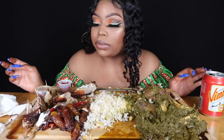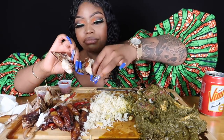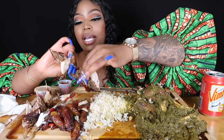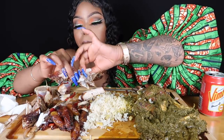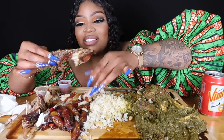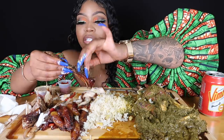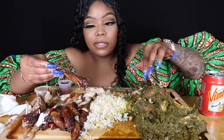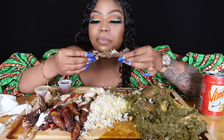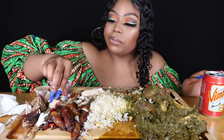I am in love with this food. And this fish is so good, you guys. It's filling. You know how some fish is like air, like it's just so thin and not filling at all. But this fish is so filling. And every time I get the fish, I eat the whole thing because it's so good.